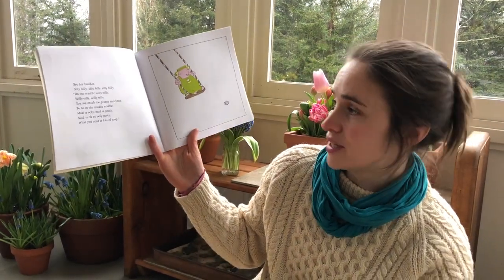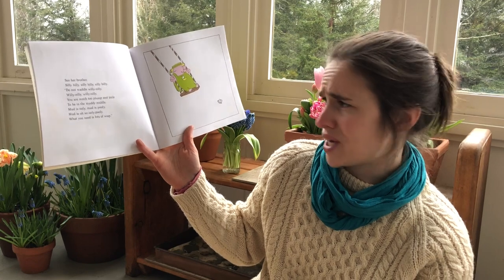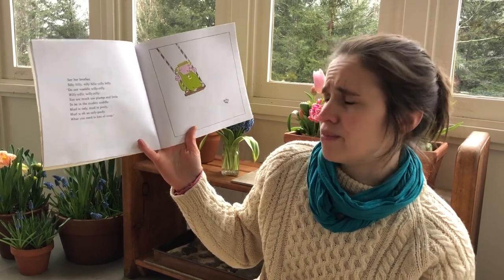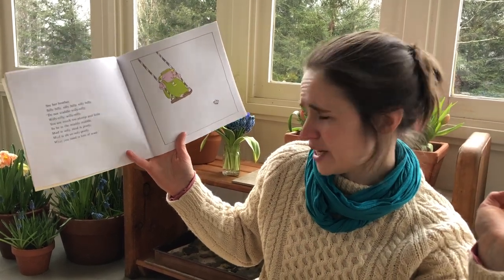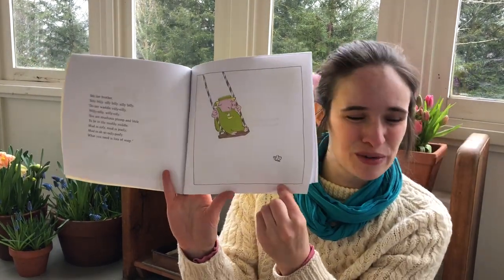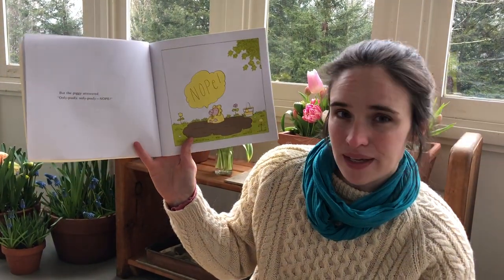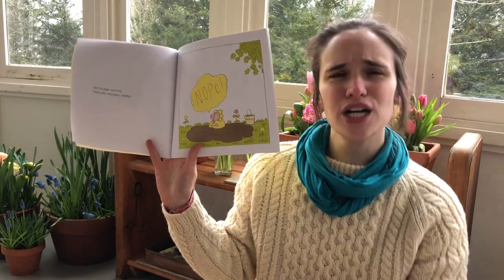See her brother, silly billy, silly billy. Do not waddle willy nilly, willy nilly. You are much too plump and little to be in the muddy middle. Mud is oofy, mud is poofy, mud is oh so oofy poofy. What you need is lots of soap. But the piggy answered, oofy, poofy, oofy, poofy. Nope.